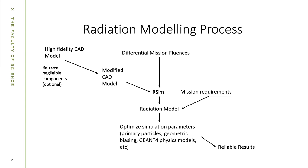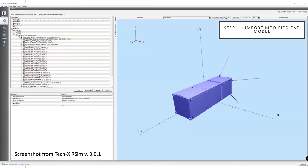So I'd like to show these five relatively simple steps of what they look like in RSIM. So this is what the user interface looks like once you've imported the CAD model of your satellite. As you can see in the left column here, you have all of the CAD components listed. If they are full of screws, it will make it difficult for you to find various components. So that's why I would also recommend removing the negligible ones.